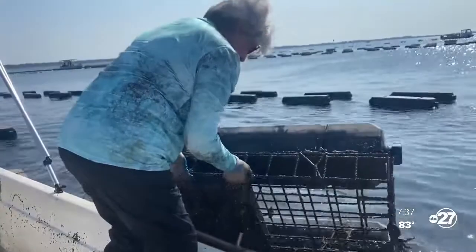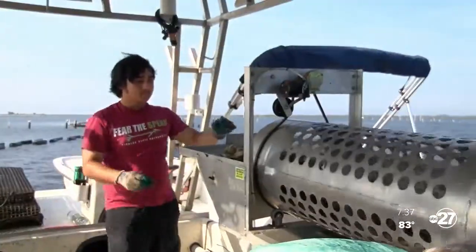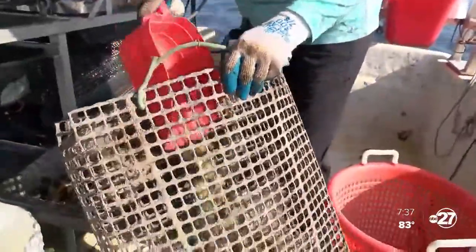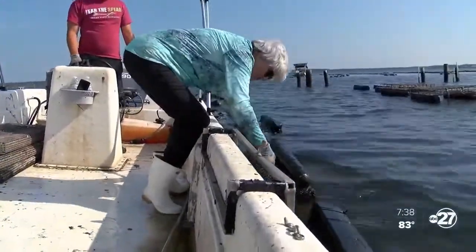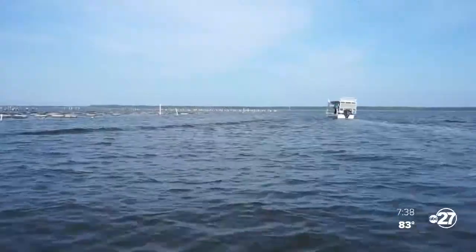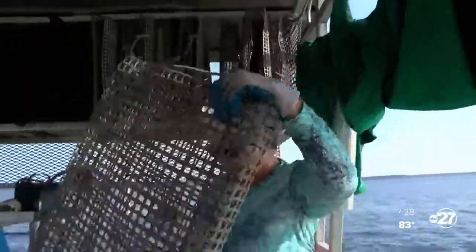We'll bring those cages up onto the side of the boat and pull out the bags. Then we'll put them into the hopper of the tumbler and tumble them, sort them, as I said, by size, rebag them at 1/4 full because we want to make sure our densities stay low, and then put them back on the water. She sells oysters at farmers markets and restaurants in the Big Bend, turning a temporary project into her new passion and career.